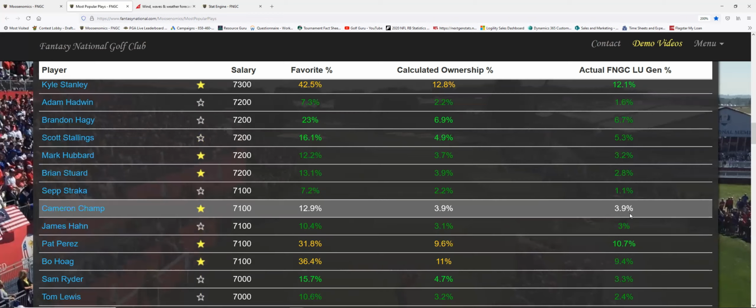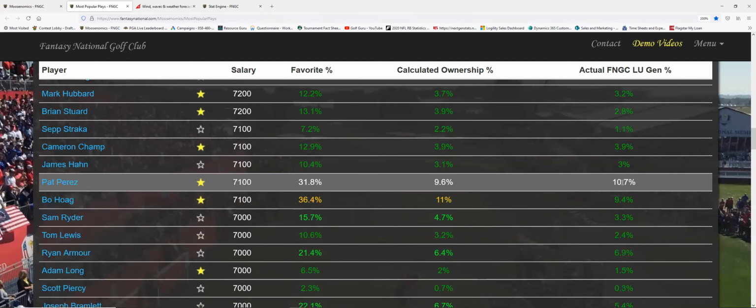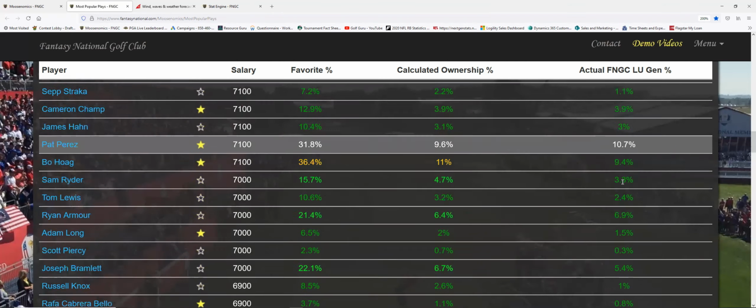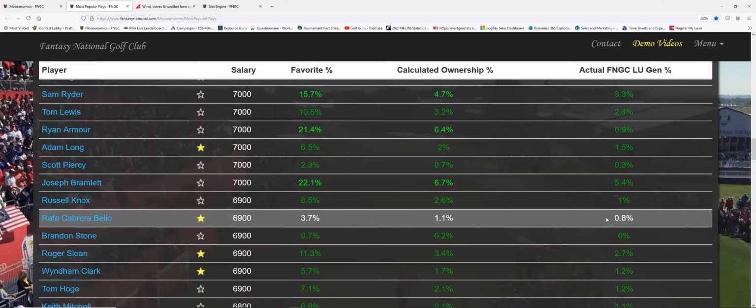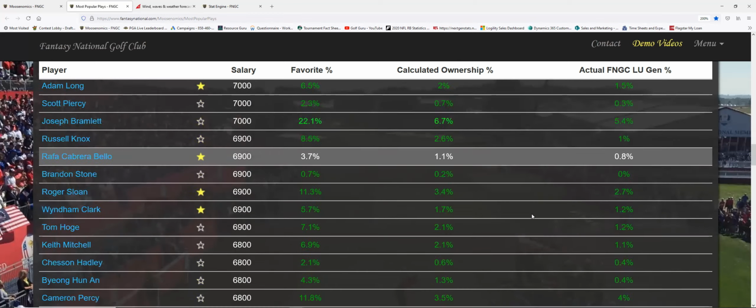I've already talked about Cameron Champ. I actually bet him. Let's see who else here. You got Patty Perez, someone I'm going to talk about. It's kind of shocking that he's at 10%, but again, that's an analytics thing, but there's a little more to it for me than that. Scott Piercy, less than 0.3%. I mean, there's also another play you definitely on this course could make. Rafa Cabrera, I think RCB. We're going to talk a little bit about him.